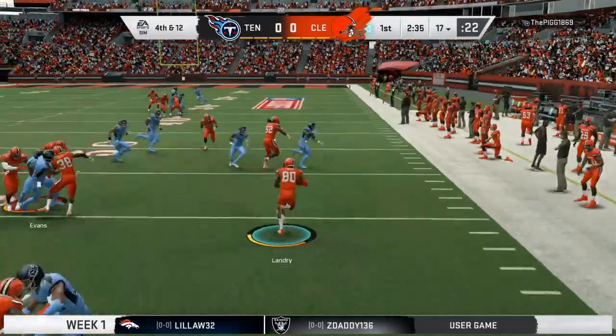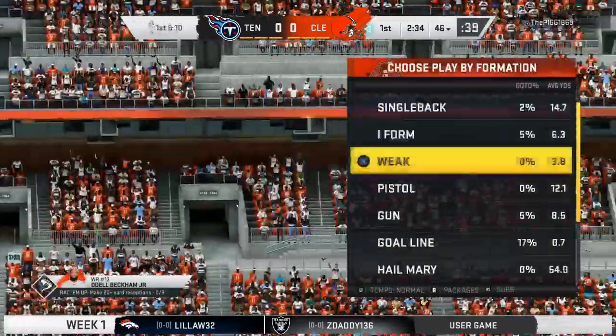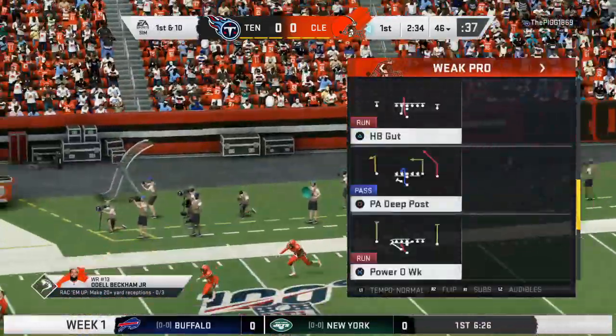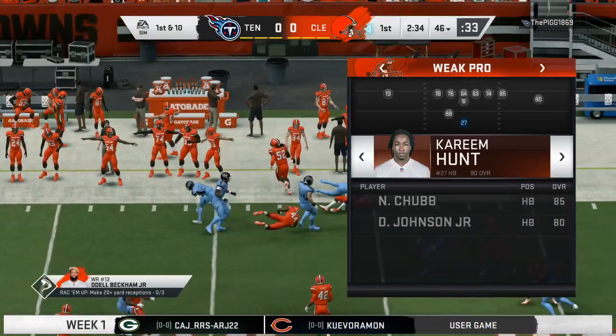Landry now on the return. Nearly a huge return, as it is. Still a very good one. 24 yards. And the Browns will take over, 1st and 10.